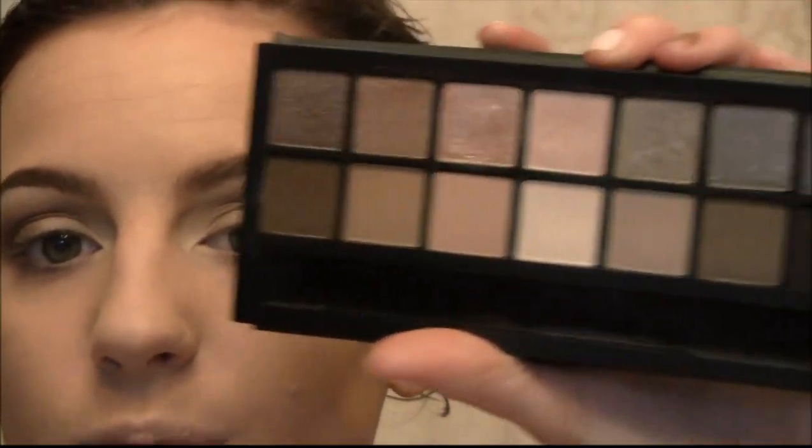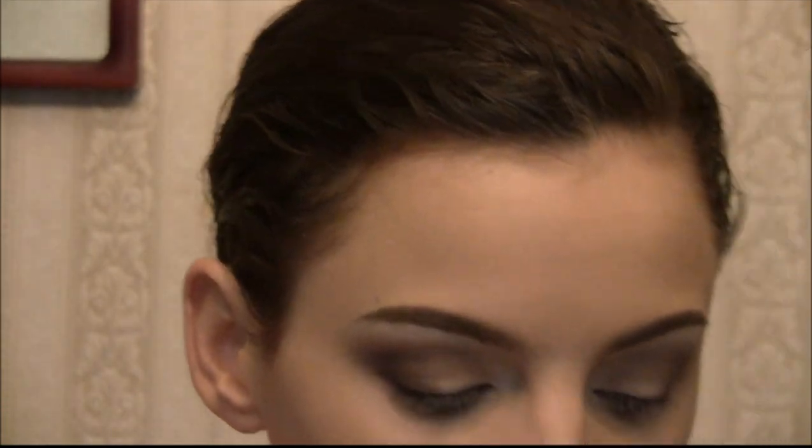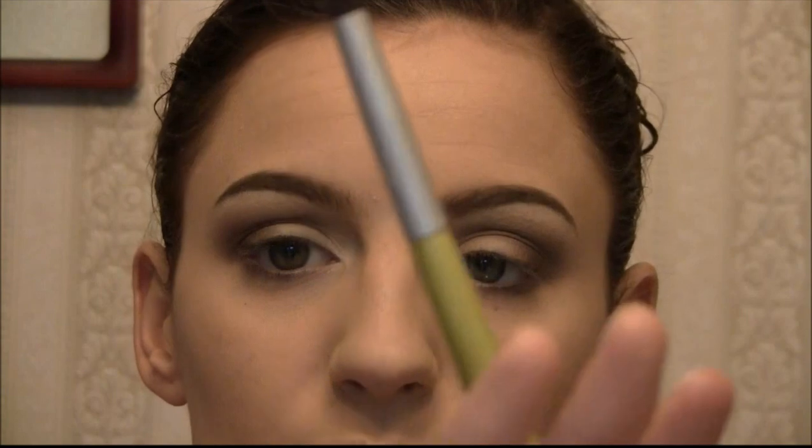Now I'm going to go into my Smashbox Full Exposure Palette, and I'm going to take just a little bit of this black. Don't let this scare you. I'm only taking just a tiny weeny bit. So I'm using it on another BH Cosmetics brush. It's almost like a pencil brush.